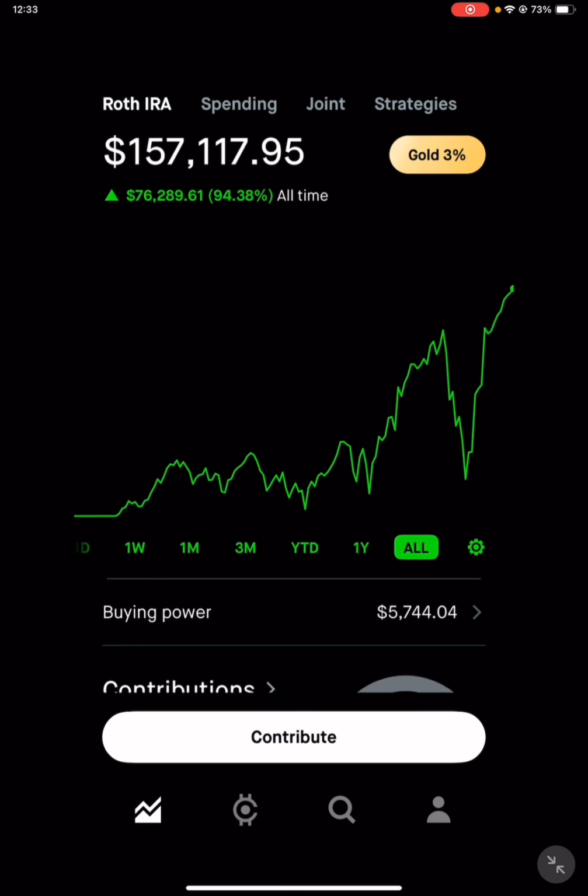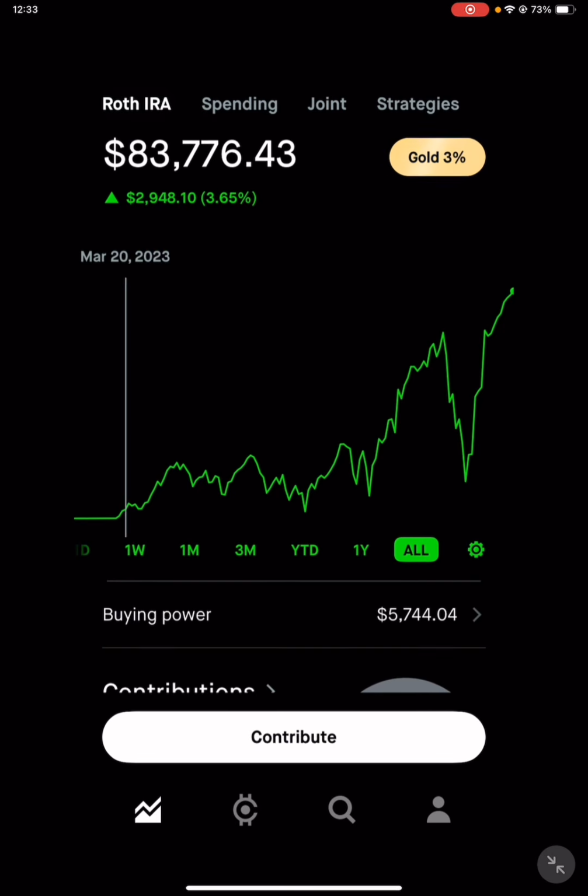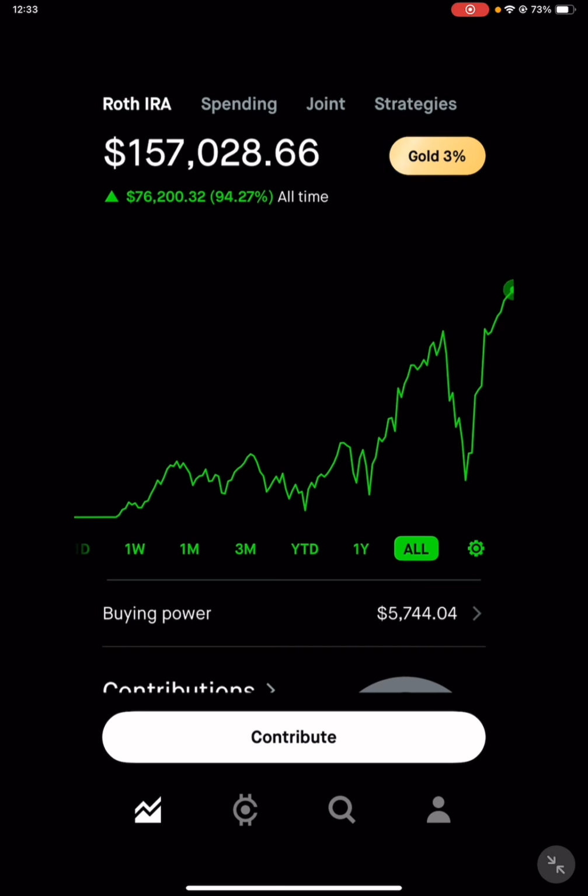And then all time since we moved this account over to Robinhood, back in, when did we move this over? March, the end of March in 2023. We're up $76,000 or 94%, so almost 100%. We've almost doubled our money since we've been here, and we just do it the easy way, right?